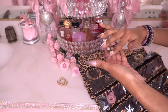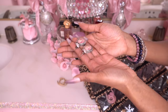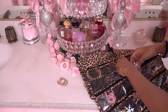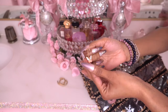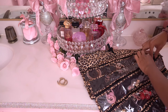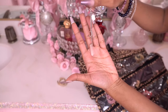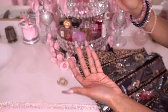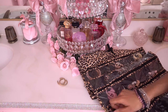Ooh, I love these little fake vintage Victorian earrings. Hope you guys can see. Not doing a good job at displaying this, but I'm gonna be keeping them. And another pair of butterfly earrings with rhinestones on. Y'all already know, keeping those. And oh, these are so pretty. It has a stone, a crystal at the end with a moon and a star and a little pink mushroom. Cute. Keeping all of that, by the way, if I did not say.